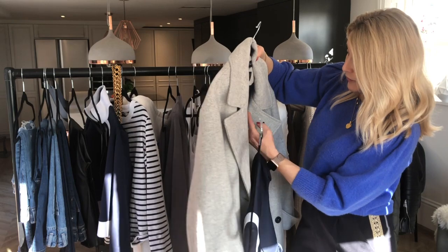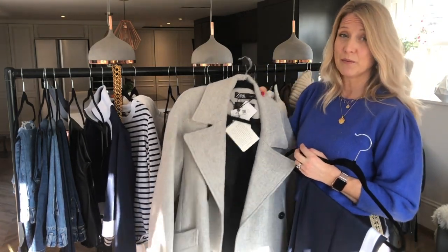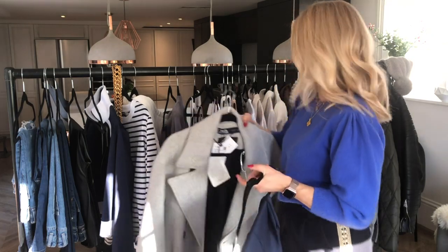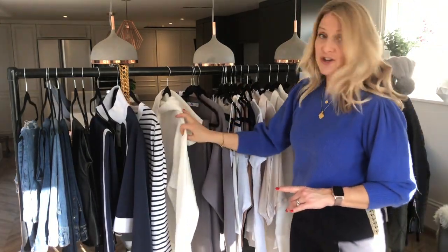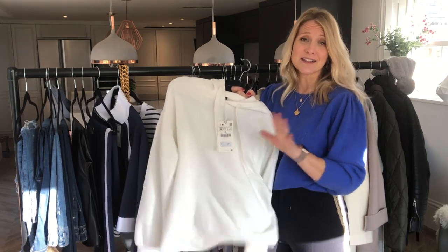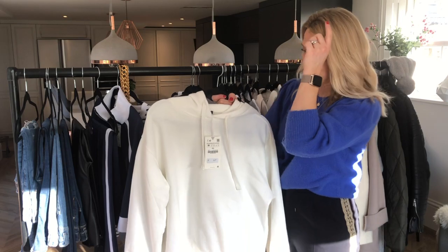These came up really big actually, so I got it in a size small, but I probably would rebuy that in an extra small. A lot of the styles of jackets at the moment in Zara are really oversized, so go down one. Next up we have the second tracksuit that I bought, which was an all cream tracksuit. Now I know a lot of you are going to say there's no way I could wear white or cream, I've got children around the house or whatever.